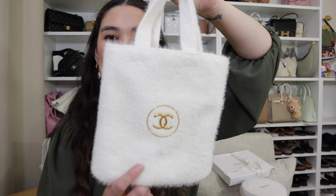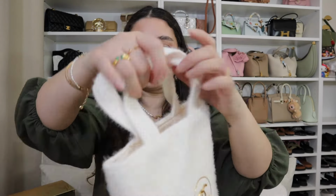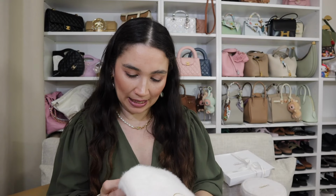I feel very, very happy that they made the effort to actually get me this cute little bag. It's small, you know, it's fluffy, it's making me feel like I need to sneeze. But I just thought it was cute and fun, and I like to collect all the gifts that you get at the end of the year, and I really appreciate that they made that extra effort to actually get me this one, so I'm very happy with that.